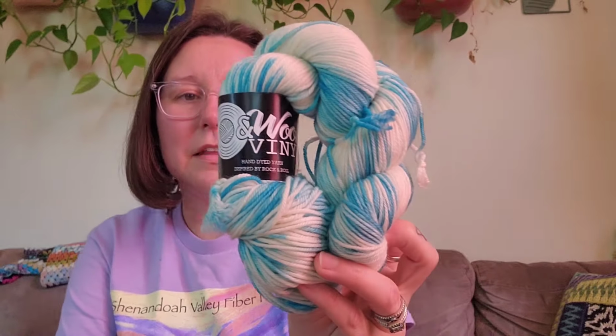Super pretty. And this is on the Hard Rock DK base, 100%, 250 yards for 115 grams. And then I figured, why not just buy a mini too.